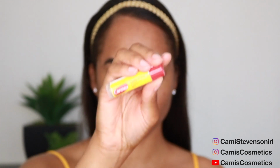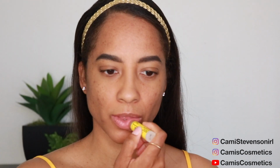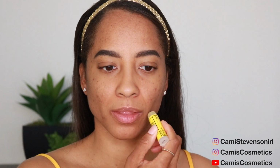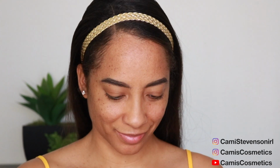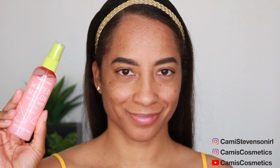Speaking of what's working for me, it just felt right to do a voiceover. I just felt so inspired, and this is actually pretty relaxing. That is the CARMEX lip balm. It's a medicated lip balm that's got SPF 15 in it. As you can see there, I have this red patch on my lips because my lips were so dry and they really needed it. So I decided to start with lip balm.